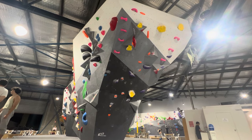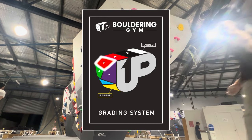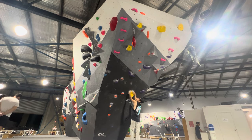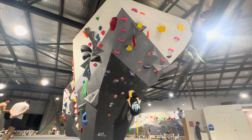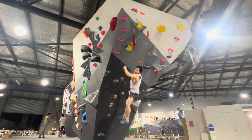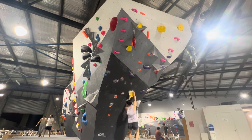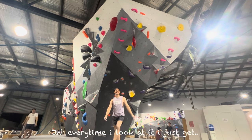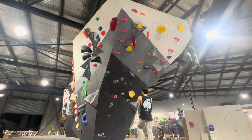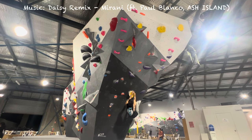Next up is this yellow dyno on the prowl section, which is an orange tag graded climb. This one seems like a very simple jump, but had me very confused at the start, as not only did the undercling catch feel really far away because of the angle of the wall, but I also felt like it was really hard to generate power off of the starting position. The second I realized I can put two hands on the top of the start rather than one hand on each side, my ability to generate power immediately goes up, and then it feels very doable.